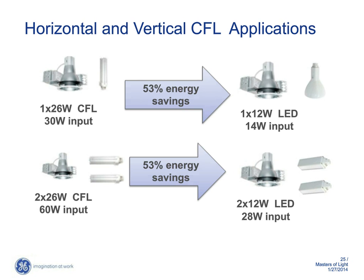A very common downlight has the two horizontal plug-in CFLs. So two 26-watt CFLs in that application with the ballast watts is more like 60 watts or so. I can go to these two horizontal plug-in LED lamps, and the system watts will go down to maybe 28 watts. So you're talking more than 50% energy savings here.